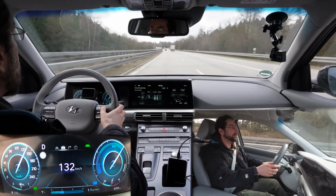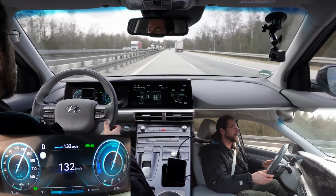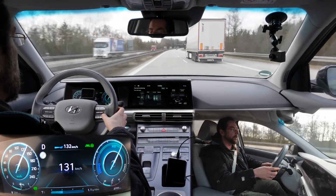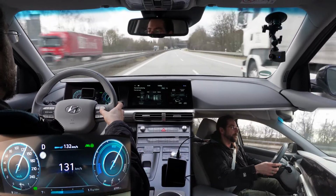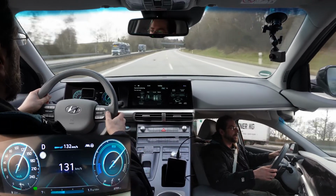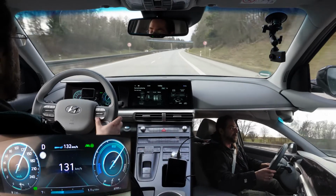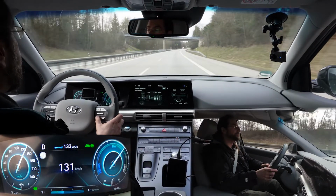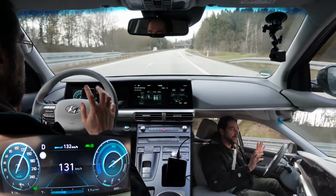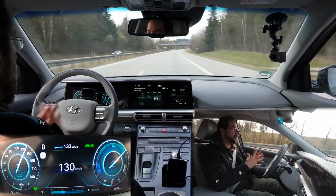But let's turn on cruise control. Where are we? There we have it, 132, and self-steering. Like I said, cruise control really nice. You're adjusting 1 km/h with a normal push, and with a long push, it will do 10 km/h, and that works really well. Distance, you have 4 distance levels. Let's keep it on full. Self-steering works really nice, and it's very comfortable to drive. It's not jerky or anything.